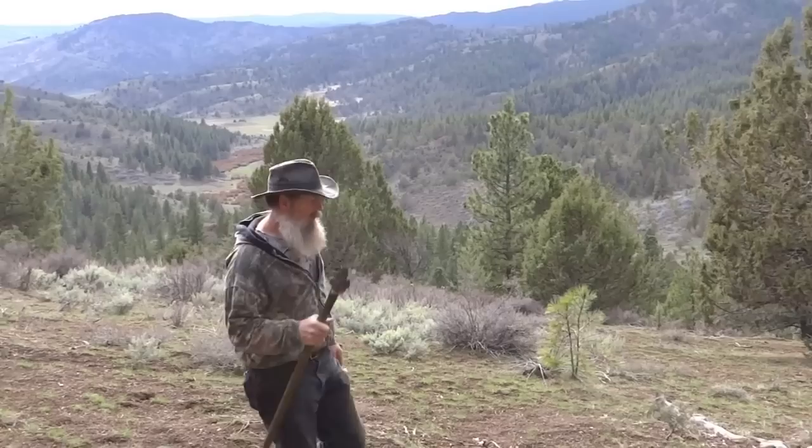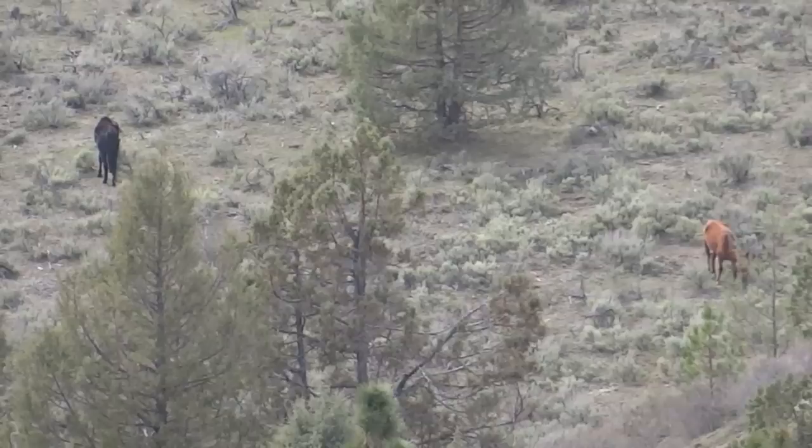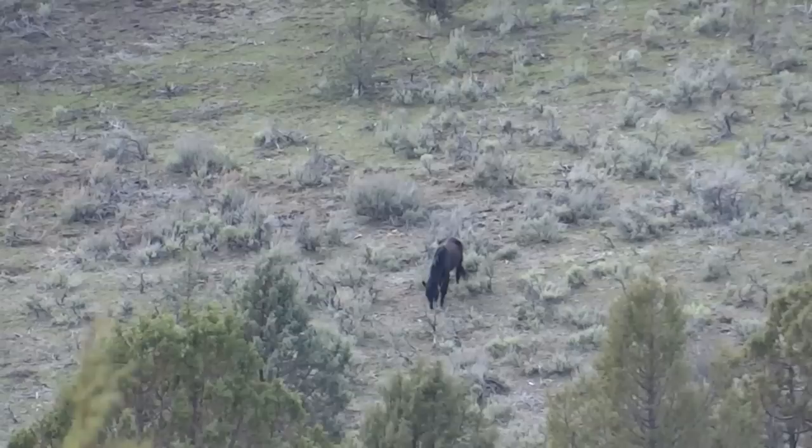Back up in the higher country, we came across a small herd of wild timber horses. These horses are direct descendants of the ones that were ridden centuries ago by the first people of this land.